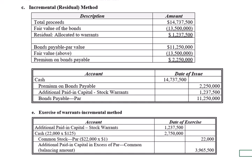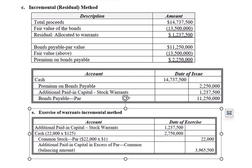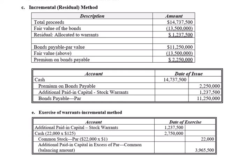So now what we're doing again is debiting the cash, the 22,000 at 125 each, right? The common stock gets recorded at the par value, but the additional paid-in capital that we previously had allocated to the stock warrants was $1,237,500. So we eliminate that, and then of course we force the difference to additional paid-in capital, and that becomes that value you see right there. So that's this problem. I hope you found this helpful.